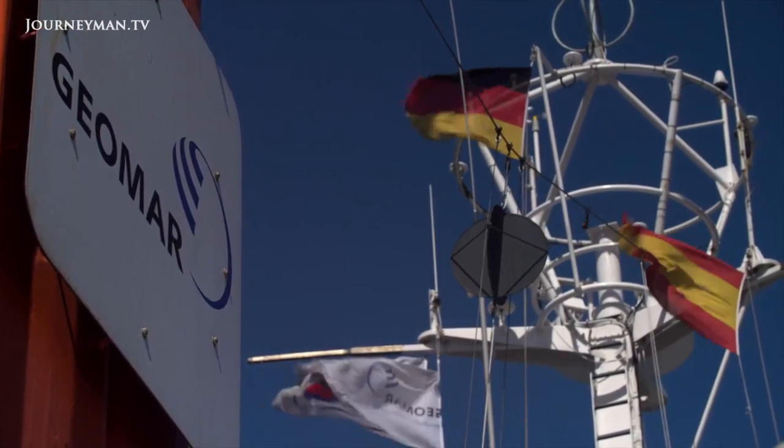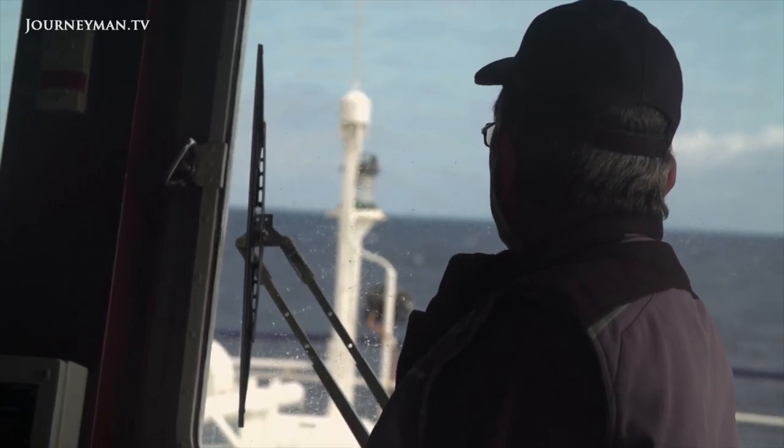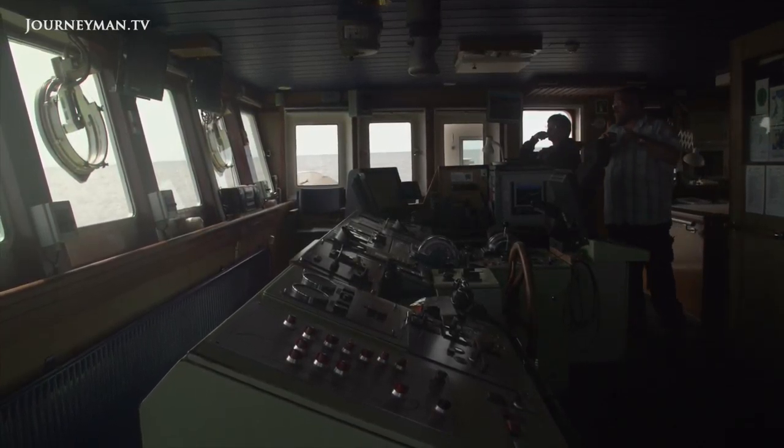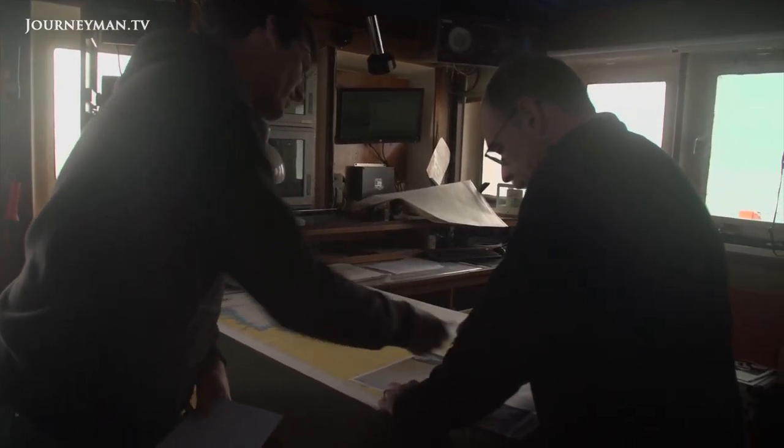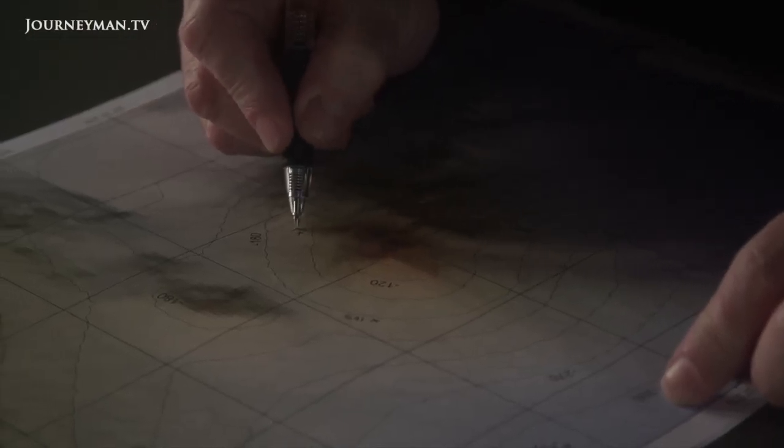The ship is on an expedition led by the Geomar Helmholtz Center for Ocean Research Kiel. On board is an international team of scientists who have gathered to investigate the youngest crater, around 90 meters below.